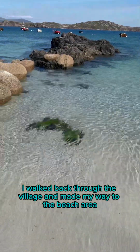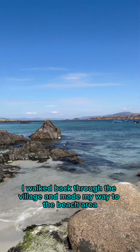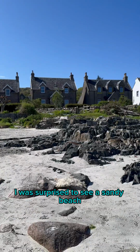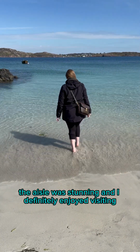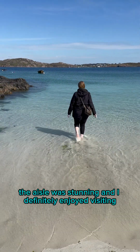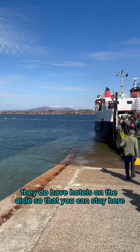I walked back through the village and made my way to the beach area. I was surprised to see a sandy beach, so I enjoyed some time by the water, and eventually I made my way in. The Isle was stunning, and I definitely enjoyed visiting. They do have hotels on the Isle so that you can stay here.